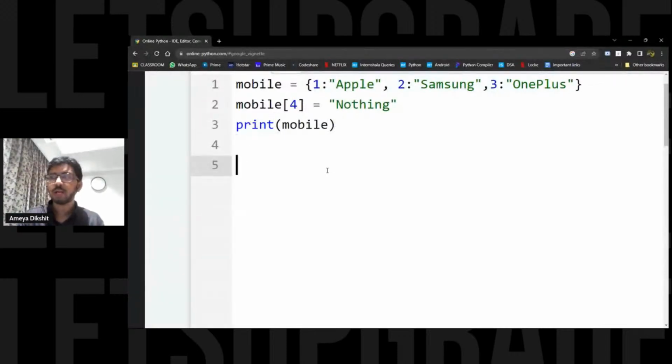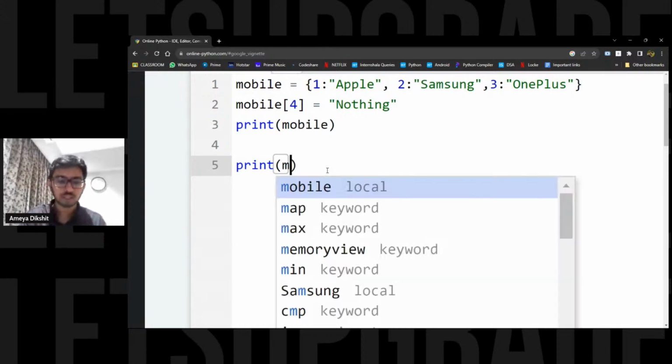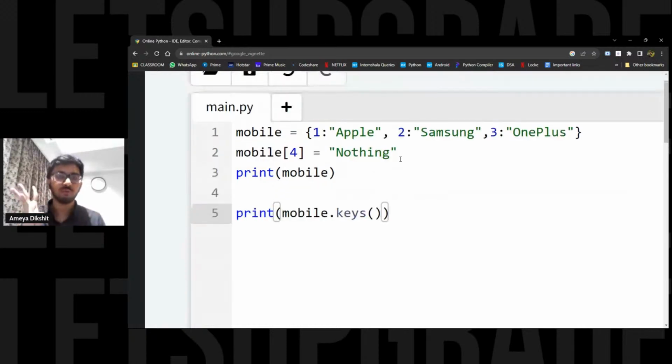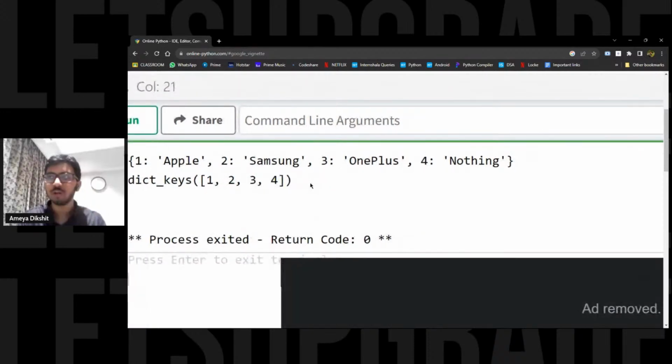Now, what if you want to get only the keys of this dictionary? For that, I need to type print. Inside the print, I need to type the dictionary name, that is mobile. Now to access only the keys of this dictionary, I need to use the keys function. By printing this, only the keys, that is 1, 2, 3, and 4, these are my 4 keys, will get printed in our output. As you can see, it is printing 1, 2, 3, 4 in our output.